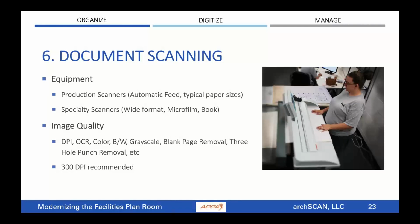You're also going to want to specify the image quality. What is the DPI? I always recommend 300. OCR, that's optical character recognition, allows the text within the documents to be searchable. Although OCR works great for manuals, equipment manuals, normal documents, it doesn't work great on large format drawings. So just FYI, if you're going to release an RFP, you need to specify the image quality.